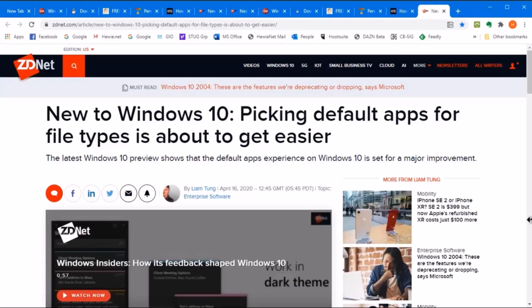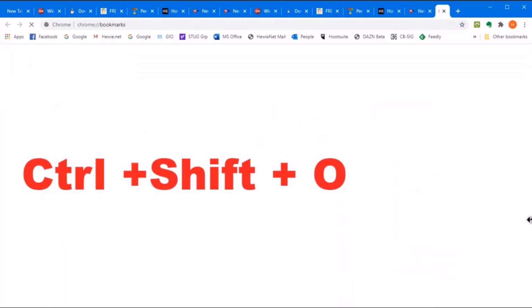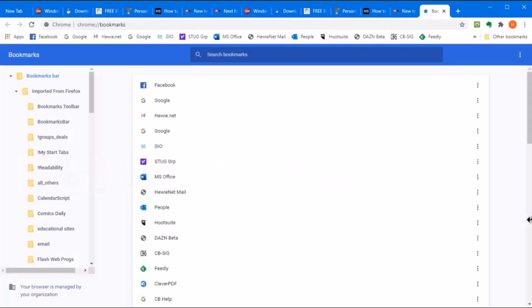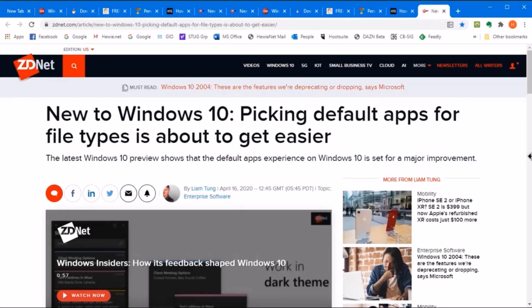If you do a Control, Shift, and O, it opens up the Bookmark Manager, and you can do any editing, changing, whatever you want to do to work within the Bookmark Manager.